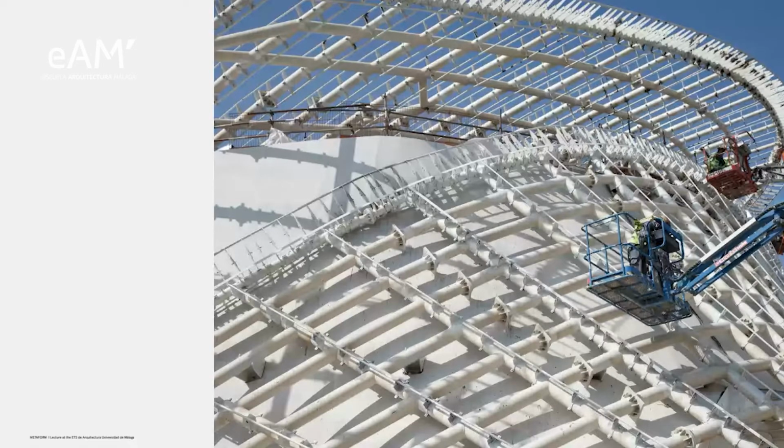So it was necessary to reinstall the substructure and install it again. And of course, this is really time consuming. And of course, this is also very expensive. And it was a really big fight about all this money.